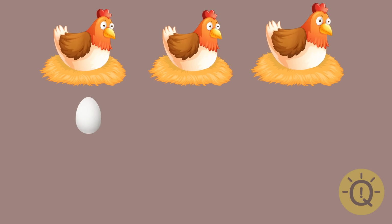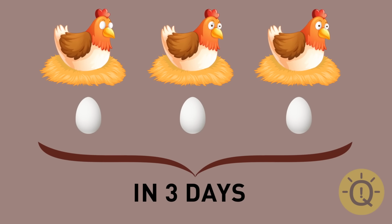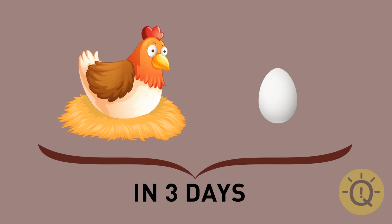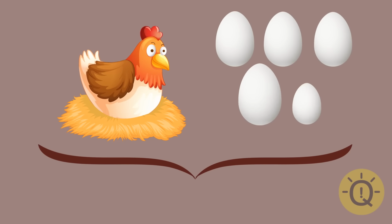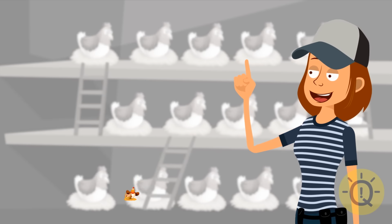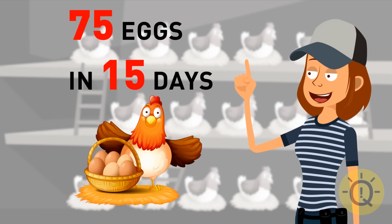Three hens brought Grandma 3 eggs in 3 days. It means 1 hen brings 1 egg once in 3 days. So it'll give 5 eggs in 15 days. Now that we've got 15 hens, we can easily multiply the numbers and get 75 eggs in 15 days.